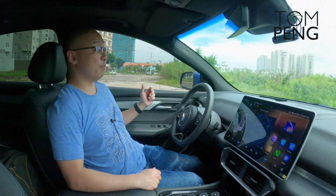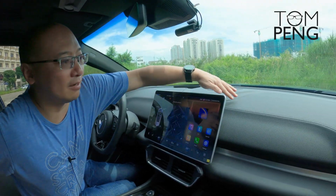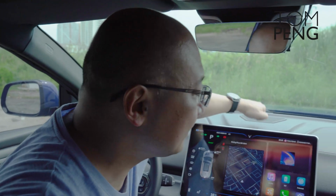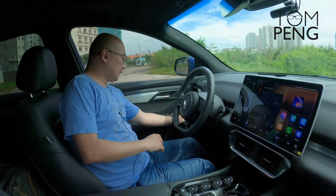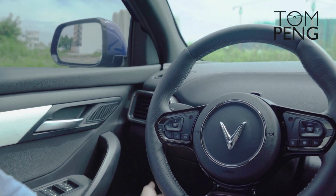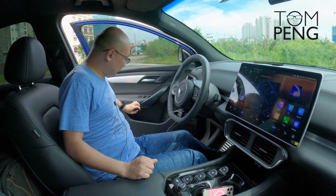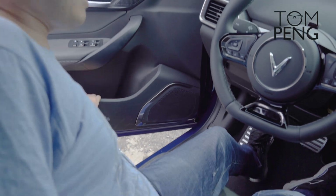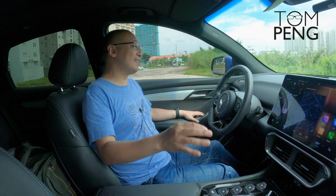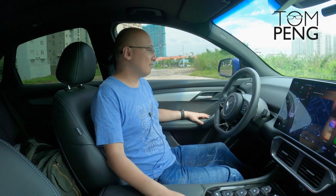In terms of the build quality, this is soft leather-like things. I'm not sure if it's real leather or not, but this is plastic. This is plastic, so this part looks kind of cheap. This is what you would get probably in a Toyota Vios or the same level quality there. And this is all plastic. So this is all plastic. Personally, I don't care. I don't judge a car by these things. But if there was less plastic in the car, then it will elevate the luxury level of the VF8.